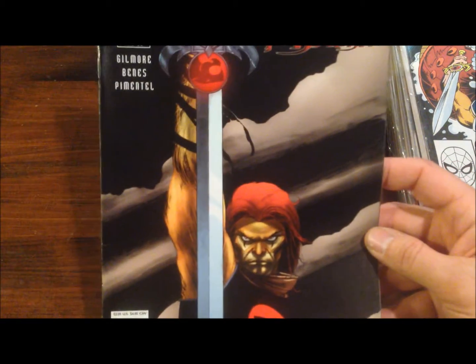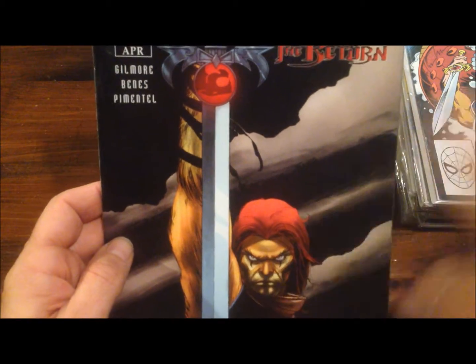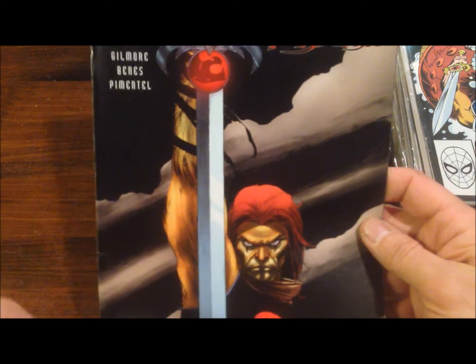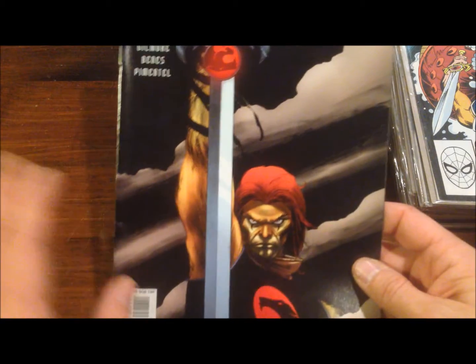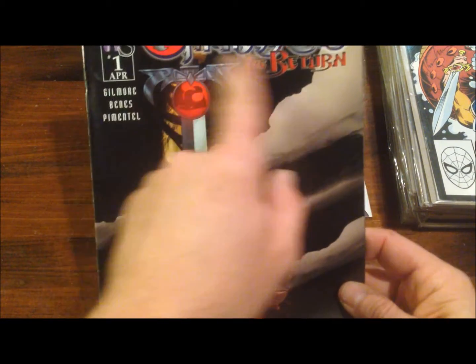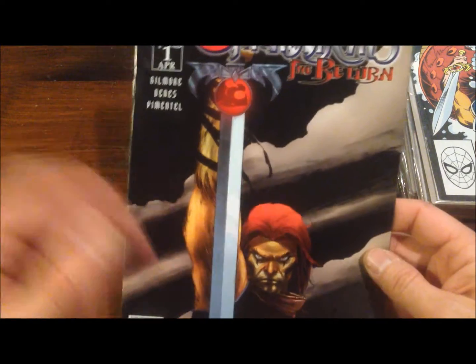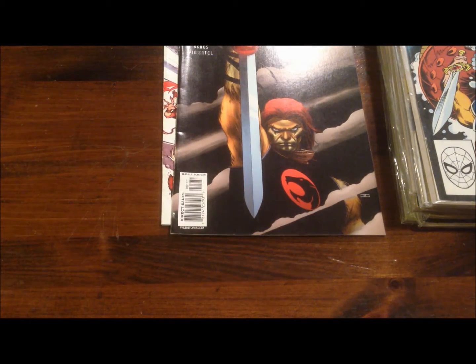If you remember, at the end of the TV show, Lion-O was imprisoned, or he went into the Book of Omens to learn more about being, you know, king of the Thundercats. And so for a while, he was gone. So this is Thundercats The Return. This is when Lion-O comes out of the Book of Omens many years later, and we find out what actually happened with the rest of the Thundercats.